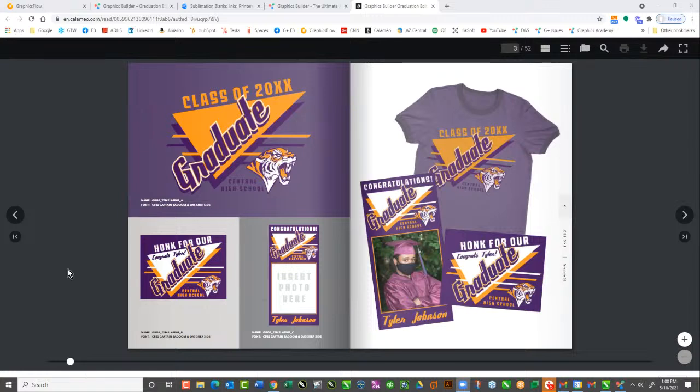So we took a look at our inventory of designs, and we had some things that would work for this whole graduation thing. But we have a whole new design team. We hired a new design team. We have our quite talented in-house domestic design team. Most people know us as Digital Art Solutions. Our company was recently renamed Graphics Flow to correspond with our new Graphics Flow technology. But we have our in-house art team.